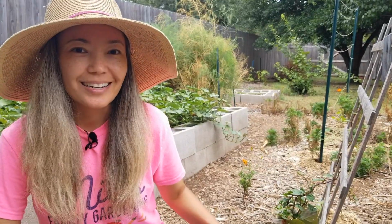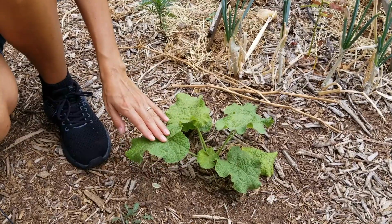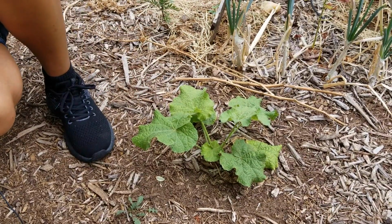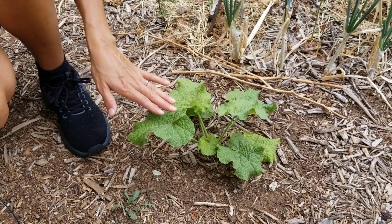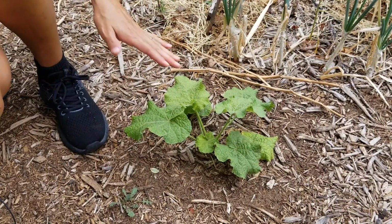By the Egyptian walking onions we have this Hollyhock seedling. I got the seeds of it for free on Facebook. There's a Facebook group called Free Heirloom Seeds Community, I believe, and you exchange seeds or get seeds for free. And these are the seeds that I got there. I just put them in the little seedling tray and they grew up so well, and I decided to put it here. So we'll keep it here for now.